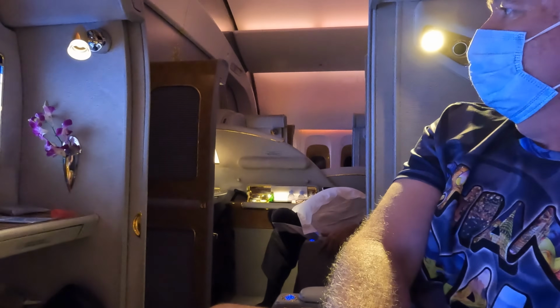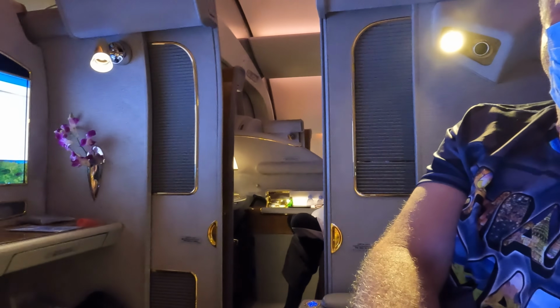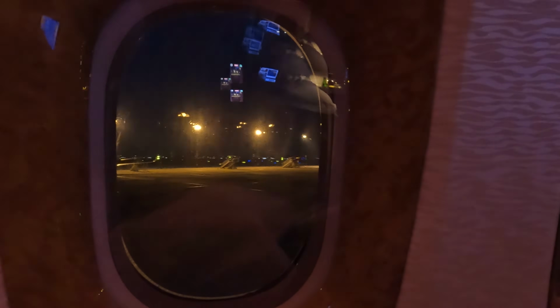Also, after takeoff, you can close the doors to your first class suite. For safety reasons, you need to leave these doors open during takeoff and landing. This flight is scheduled to take off at 6 p.m. We were delayed and took off after sunset, but I didn't even notice the delay. There was just so much to explore in the suite and all the goodies to enjoy.